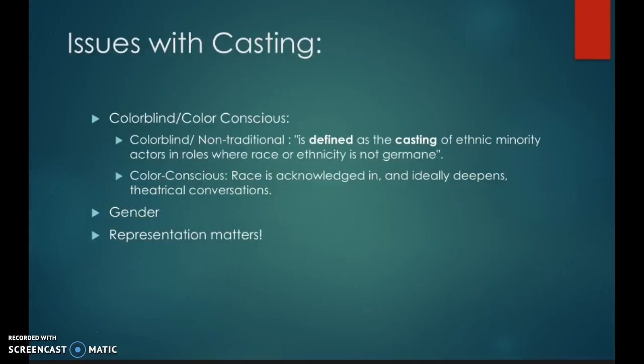We also have this conversation about gender. What happens if you cross-cast a role that's supposed to be a woman as a man, or a role that's supposed to be a man as a woman? What happens if Tartuffe is a woman? It changes the nature of the play. You can also think about gender in terms of cross-dressing characters, or characters that are in drag. All of these are options with casting, but should be done by a critically engaged production team that's thinking about what those choices mean and not just what the needs were in that moment.